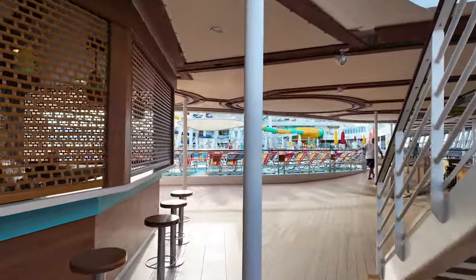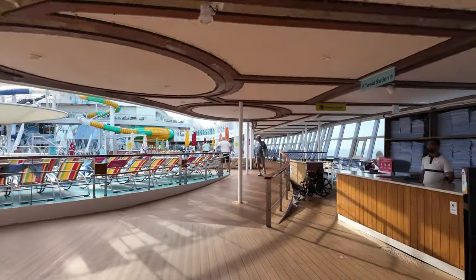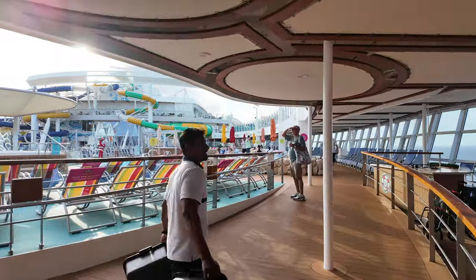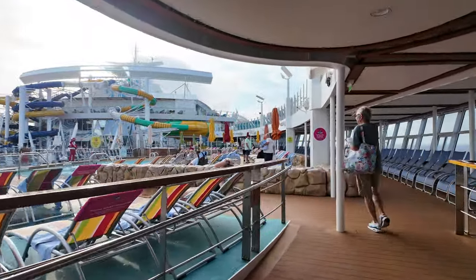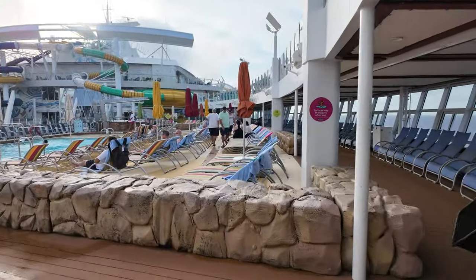So the beach pool has a little bit of a chairs in the water kind of feel, a little bit more unique. Of course, the towel stand's gonna be close by. Be sure to return your towels before the end of the cruise or you will be charged $25 per towel. And of course, there's gonna be a hot tub on either side of this pool.